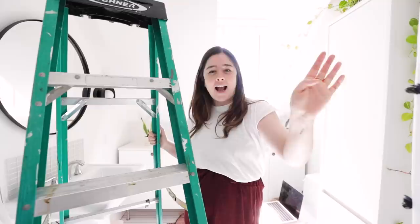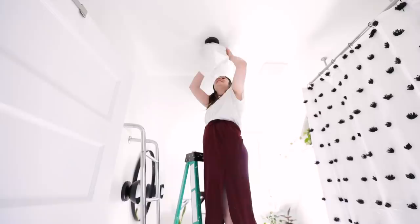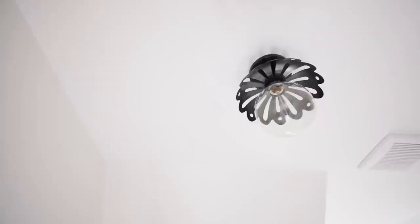Hi guys, it is day two. I thought we were gonna end this bathroom makeover yesterday, but I took a step back and there was a couple things I wanted to add to the space. First thing being this beautiful ceiling light. This came from my old bathroom. I love it so much. Makes this bathroom feel even more filled with personality and character.